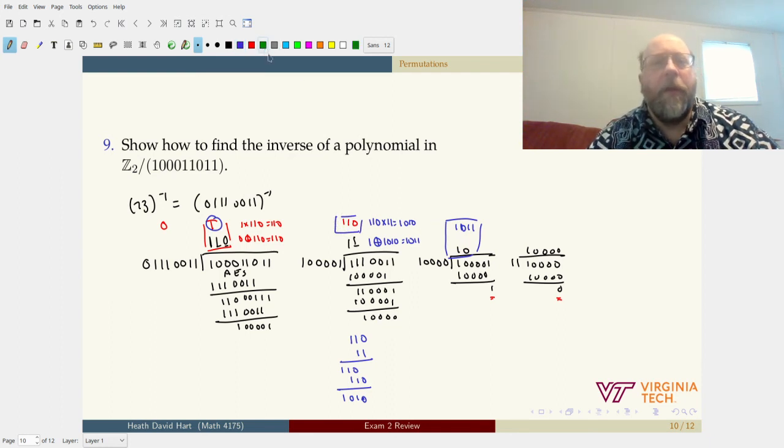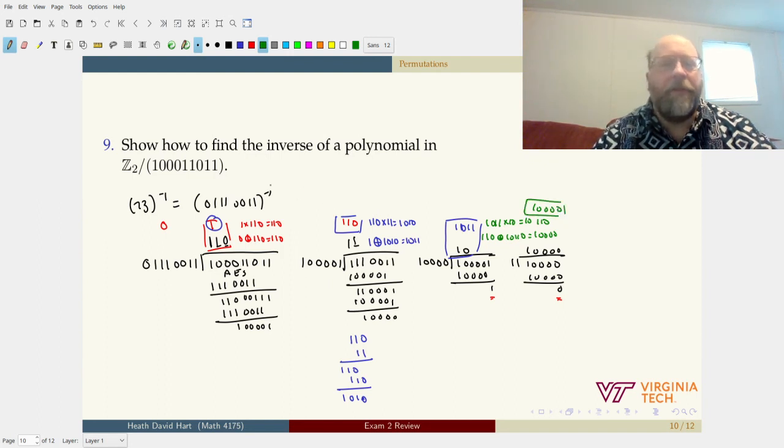So 1011 multiplied by 10 is just 10110, and 110 XOR with 10110 is 10000. So that's the number that goes over here, and that last number is the inverse.